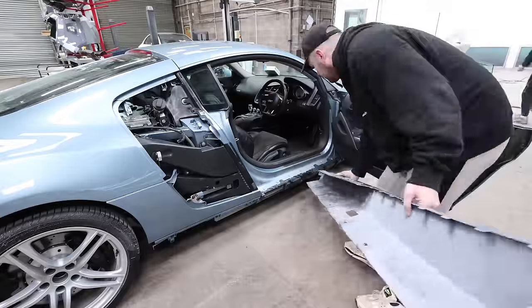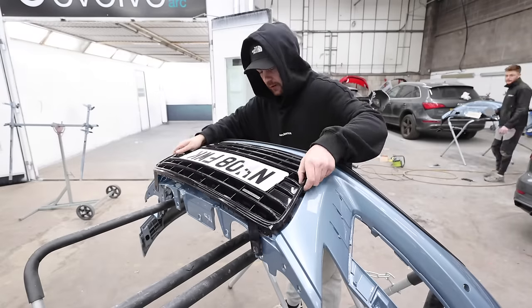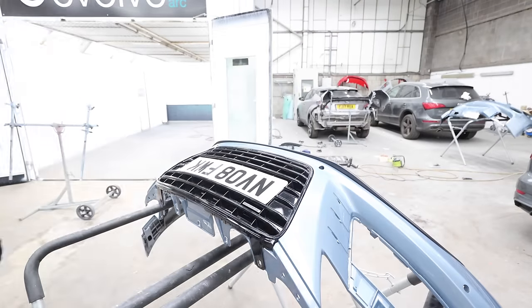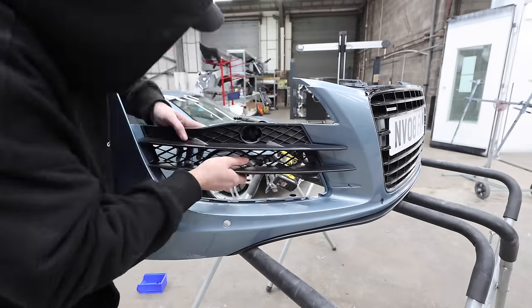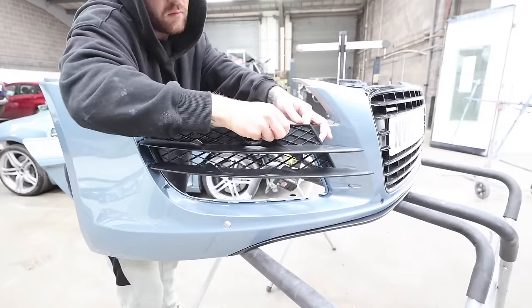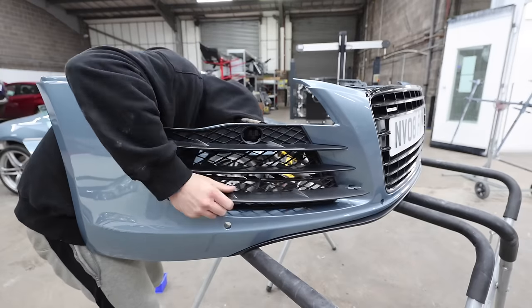So, we need to be out of here today. I need to get a move on. So we're now on the final push to get this R8 back in its original form so we can get the side skirts on and then start reassembling the front bumper by putting all of the grills in, the parking sensors, and also the headlamp washers too. And once that front bumper's completely reassembled, we can then bolt that back up to the car.